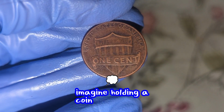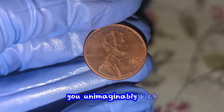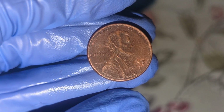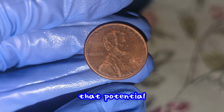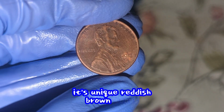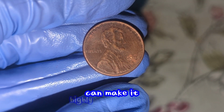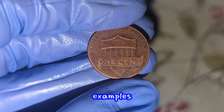Imagine holding a coin you assumed was worthless, only to discover it could make you unimaginably rich. That's the thrill and magic of coin collecting. The 2015 Lincoln 1 cent embodies that potential. Its unique reddish-brown tones, combined with circulation wear that gives it character, can make it highly sought after among collectors willing to pay a premium for the rarest examples.